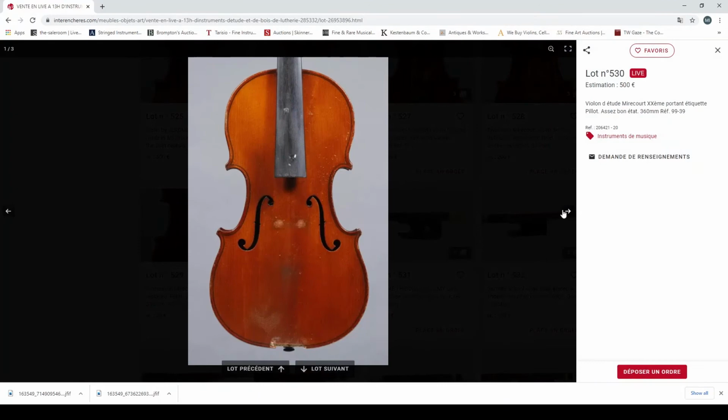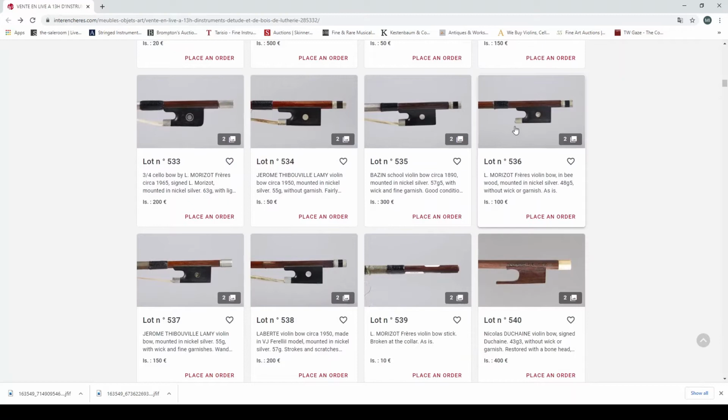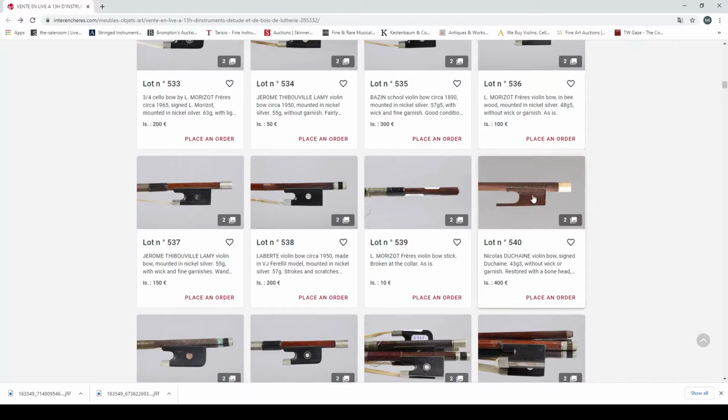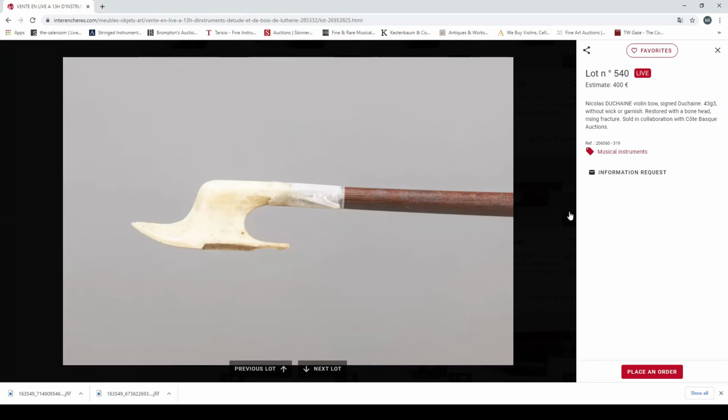Okay. So bows: J Chill bow, German school bow, signed A Thoma, three quarter cello bow, J Chill bow, Buzzin bow, Morizot bow, J Chill, Lebert, Morizot. Nicolas Duchesne violin bow, signed Duchesne, without hair or lapping, restored with bone head, rising fracture, sold in collaboration with Court Basque. Okay, that's an interesting bow, isn't it? Interesting head, restored with a bone head. That is a curiosity indeed.